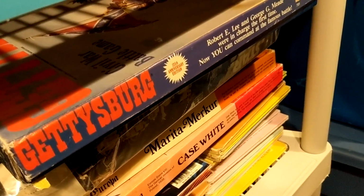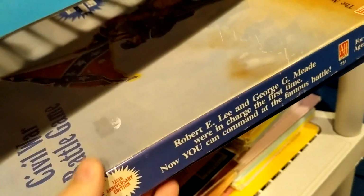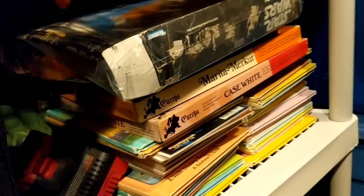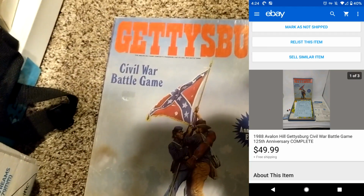So another decent sale is this Gettysburg from Avalon Hill vintage military board game. Had a buck or two into it from a garage sale. You can see I got a whole collection of vintage military board games. Takes them a long time to sell, but the price was right. Had a buck or two into this one and it sold for 50 bucks.